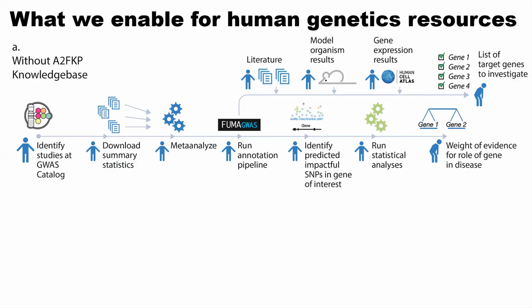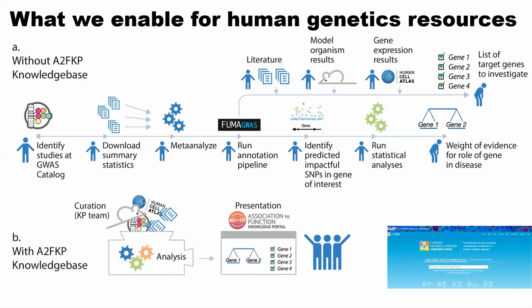And then you're going to incorporate a bunch of other resources. You're going to go to this thing called FUMA GWAS. You're going to do literature searches. You're going to go to model organism databases. You're going to use different resources that provide gene expression results. And then finally, at the end, you may have a list of genes to investigate. You'll do this well. You know what you're doing. You're an expert. But sometimes you'd like it done for you and a little bit easier, so that if you want it represented in one place, very simple, you can have access to it.